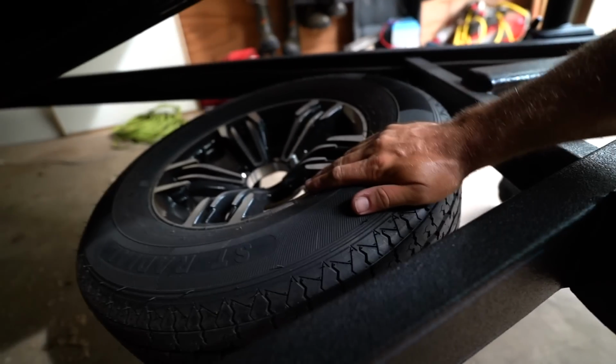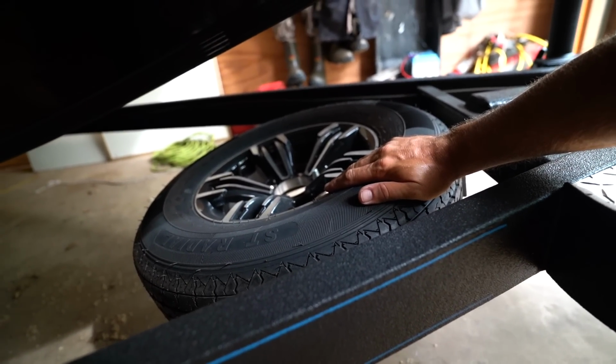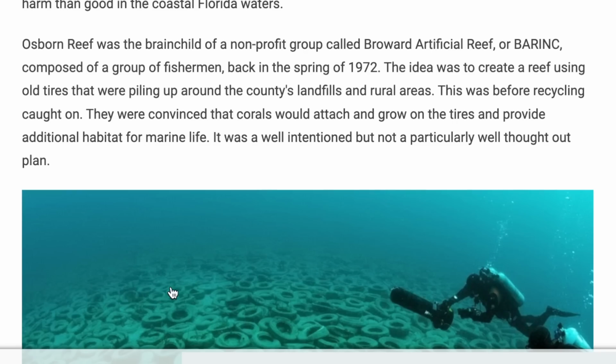We caught some absolute freak-zilla bass, and they have been holding in a very toxic piece of cover that I just referenced right there. You wonder what type of cover it is? I'm actually standing right next to it right now. Right there, folks, tires.